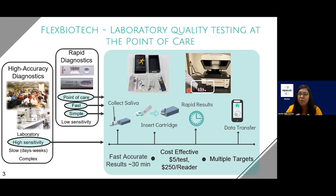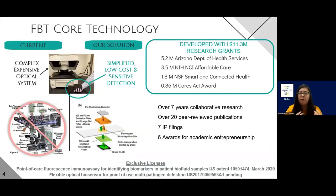We can also target multiple biomarkers, and this is important for diseases that have lots of variants. We've seen that in COVID. So if we want to be resilient to variants, or we can set up a panel of biomarkers for diseases that have very similar clinical presentation. We've achieved this by really examining those high cost, complicated systems and breaking them down into the core functional elements within those systems and implementing them with low cost devices that still maintain the accuracy.